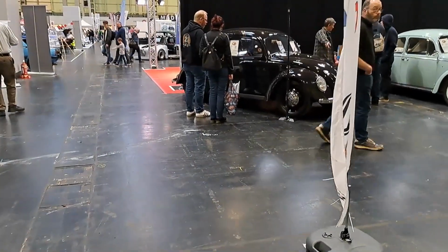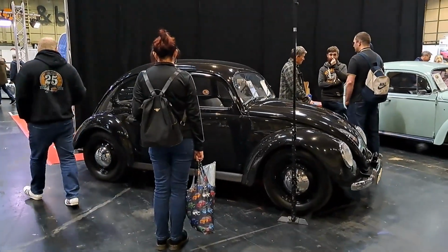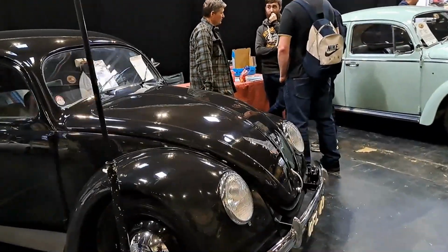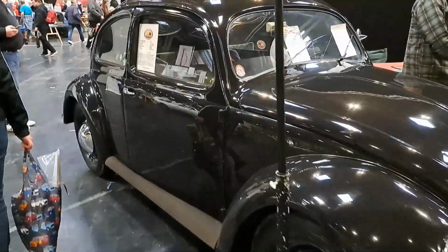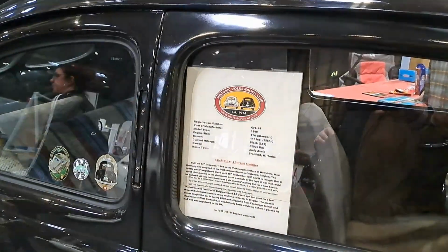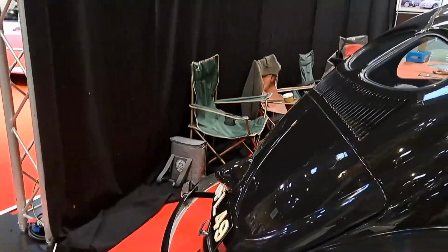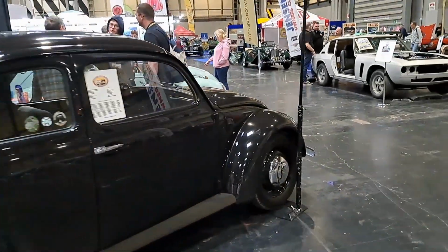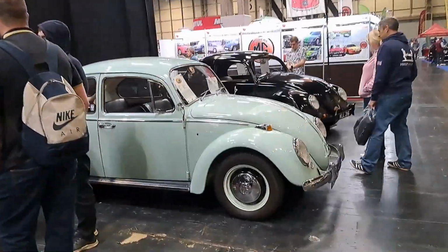Let's have a look at this Beetles stand. What's it called? historicvws.co.uk. Wow, this is an early Volkswagen, isn't it? Goodness me. What is this? It's 1949. Wow. Yeah, it's got this sort of tiny little rear window. Really small, of course. 49 is the plate on it too. I wonder if that's a coincidence. It probably isn't.